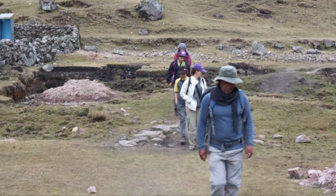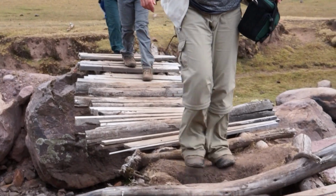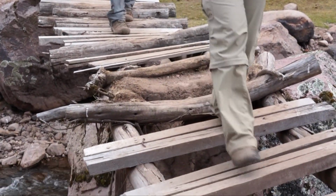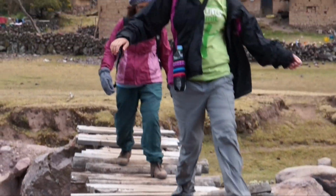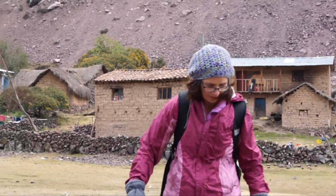We're hoping to find our campsite soon. Why don't you cross the bridges? Is that fall when you're halfway? What? Oh god, that's scary. Don't put this audio in, Dad.